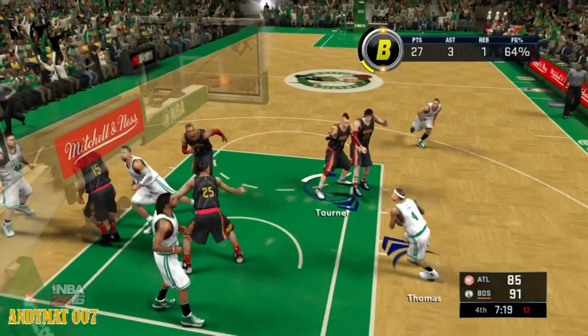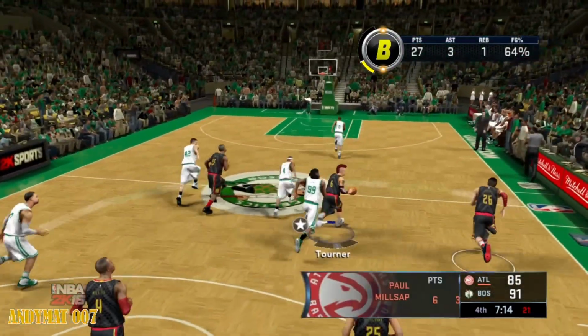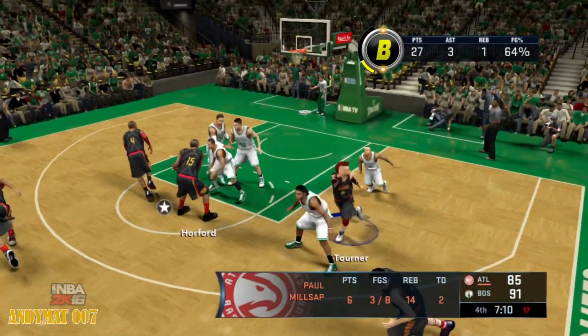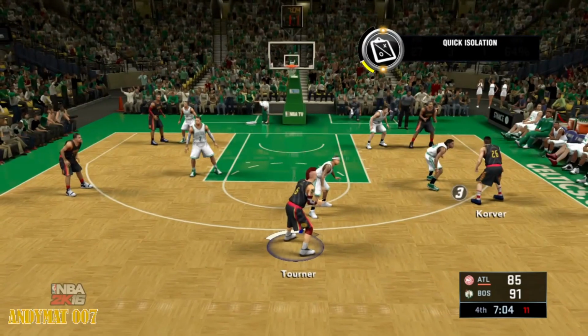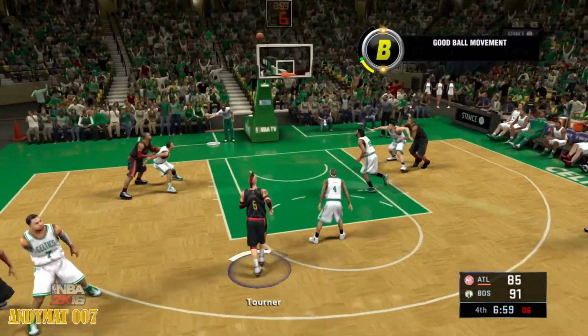Now the dish to Thomas. Atlanta with the rebound. Millsap's got 14. Yep, 14 rebounds for him tonight. Wow. Passes it to Cephalosha. Here's the Cobra. He dishes it to Korver. The pass to the Cobra. He kicks it to Cephalosha.